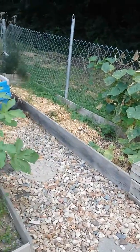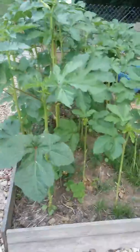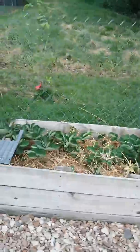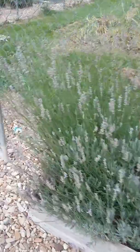There's our cucamelons and our cucumbers, okra, and there's going to be more cucumbers coming up here to replace this one that the squash bugs are killing. Then we have our strawberry beds, more zinnias, and lavender.